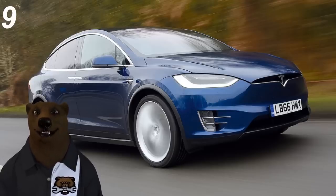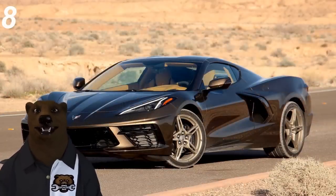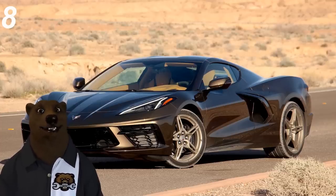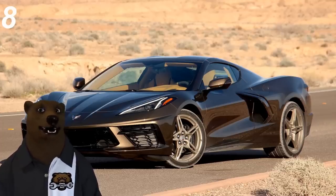All right, number 8, the new Chevrolet Corvette. Oh, that thing is a beauty. I saw that at the SEMA show last year, and I fell in love with it. This is a gorgeous car, just absolutely gorgeous. And this one you can find, of course, where Corvettes are usually made. You guessed it, Bowling Green, Kentucky.